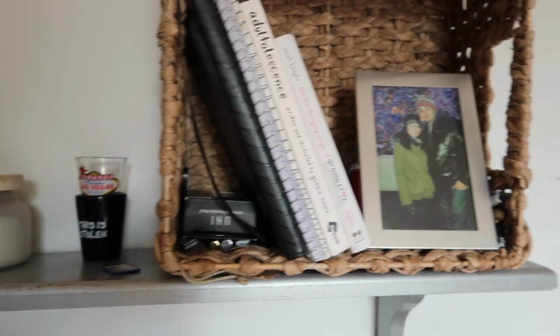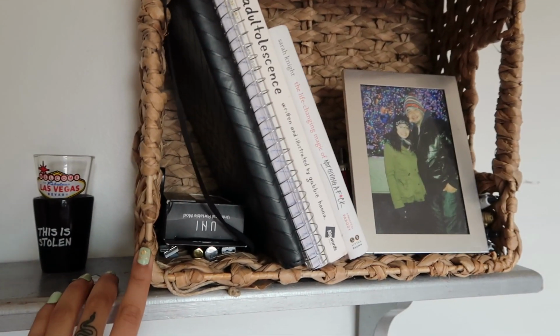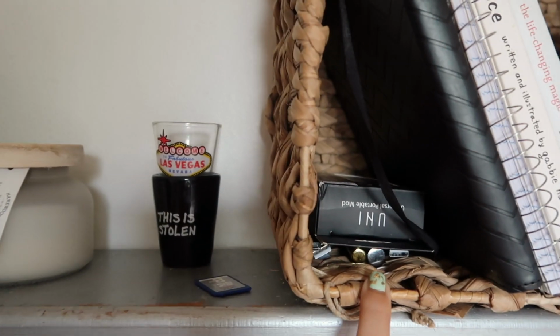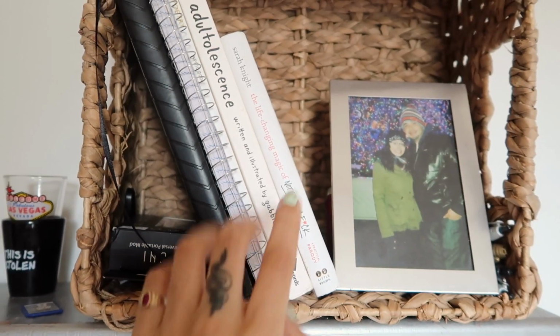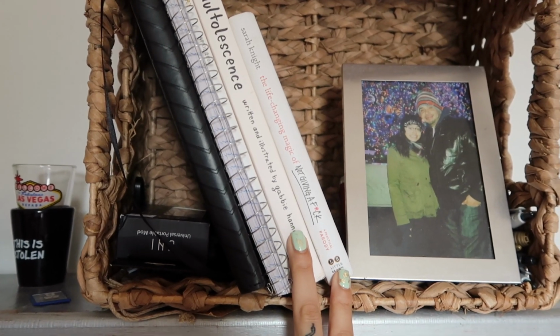And then next to that I have this little wicker basket thingy that I don't know where I got from. This might be my sister's. But starting on this side I keep all of my pens, my cards, my pen charger, all that stuff is normally there. And then next to that I'll have some journals, and then these are some books that I haven't read in a minute.